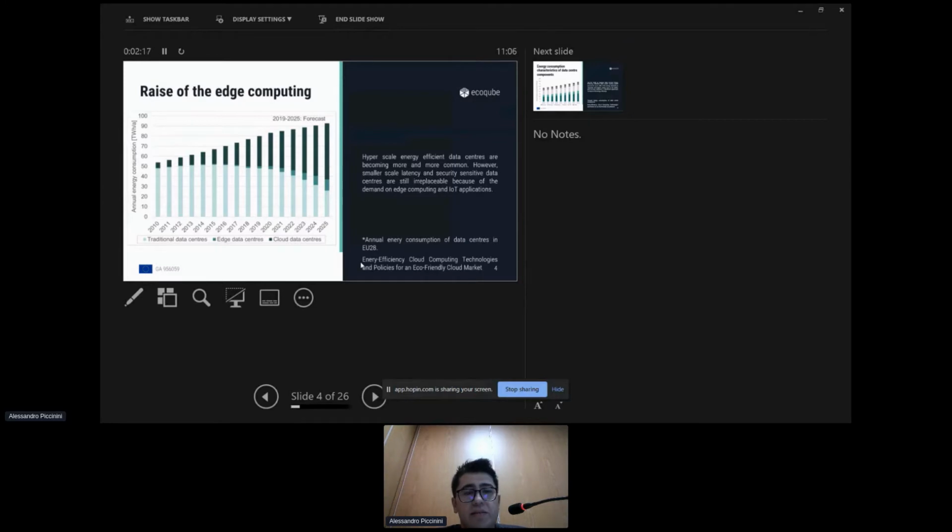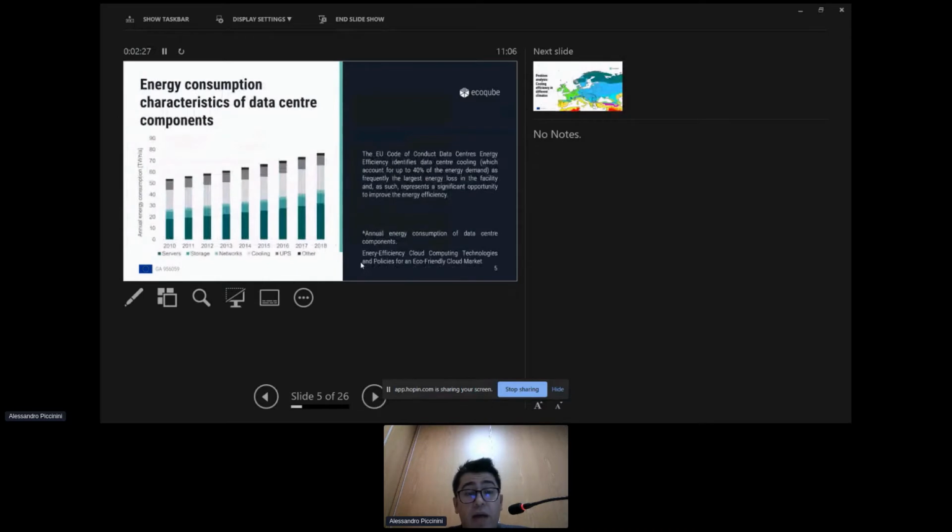So what we foresee is that it's going to be responsible for more than 10% of the data center energy consumption in the near future. And what we also see generally in data centers is that 40% of the energy consumption is definitely related to the coolant system, and we have to take a look at this consumption and make it reduced.